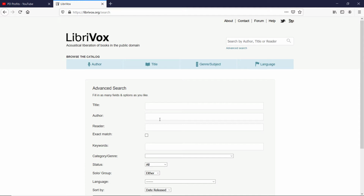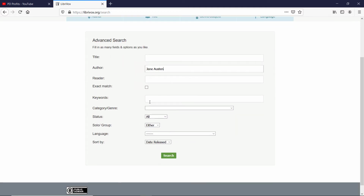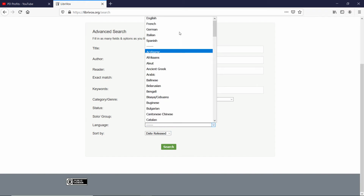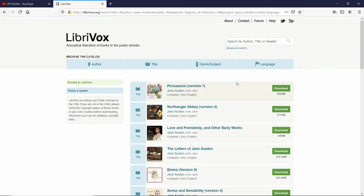So I'm just gonna skip the title and type in Jane Austen. Just gonna skip the reader, exact match, skip keywords, category, genre, skip that as well, status, skip that as well, solo, reading, language, English. So I'm just gonna hit search. So let's check the last search option which I wanted to show you.